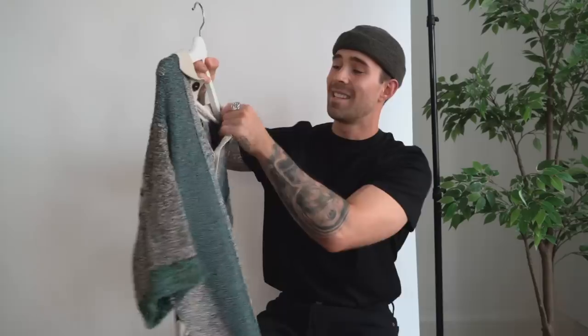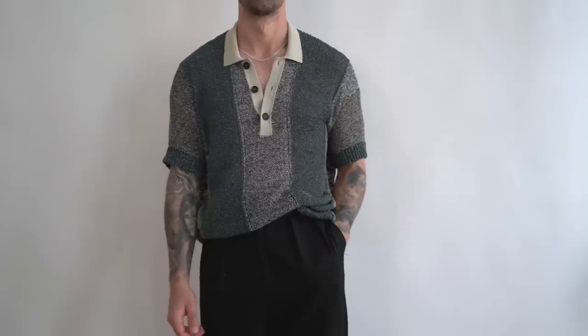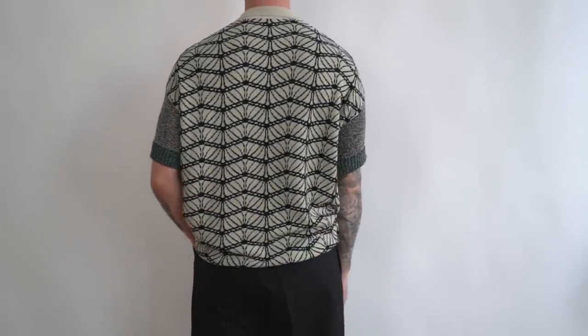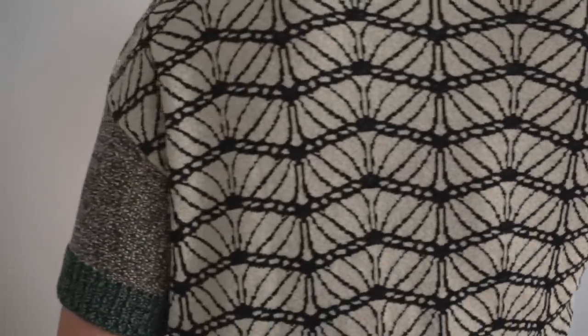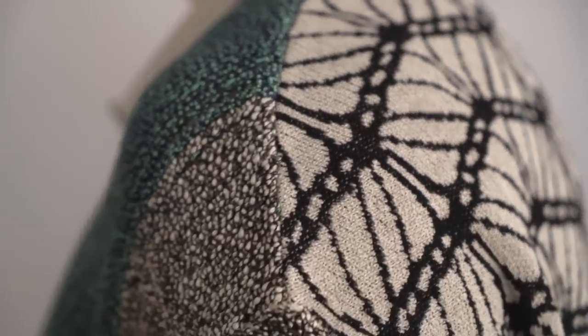But this polo right here, this knitted polo, is one everybody seems to love when I do style it. And I absolutely love it too. Now, this was actually part of Zara's studio collection. You guys know I did a whole video on that. I didn't pick this up then. I picked it up very recently when Zara did their sale and I was able to get it for £15. And I'm very happy with the quality of this.